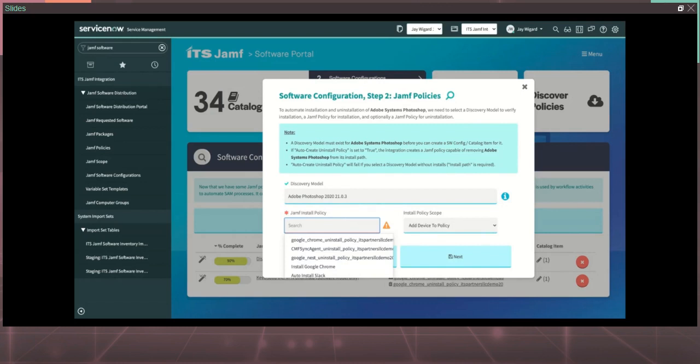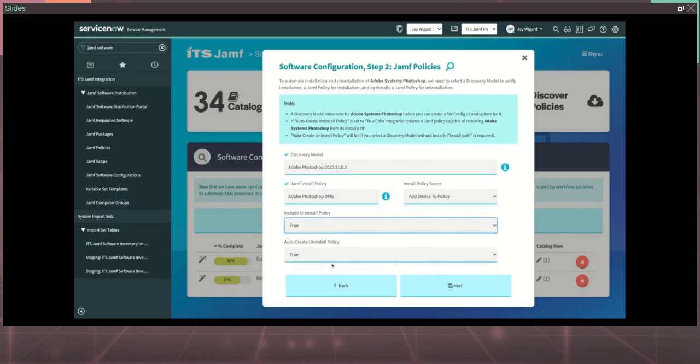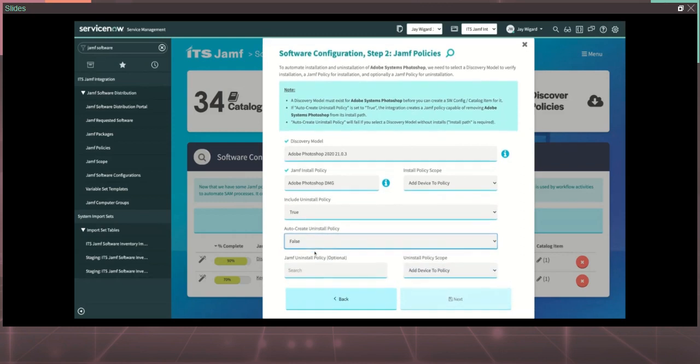we're just going to pick this Photoshop DMG policy. We are going to include an uninstall policy so that we can do the software reclamation. The integration can create these automatically, but we have one in our environment, so I'm going to set that to false. And then I'm just going to pick that uninstall Adobe Photoshop package here. And then we'll click next.